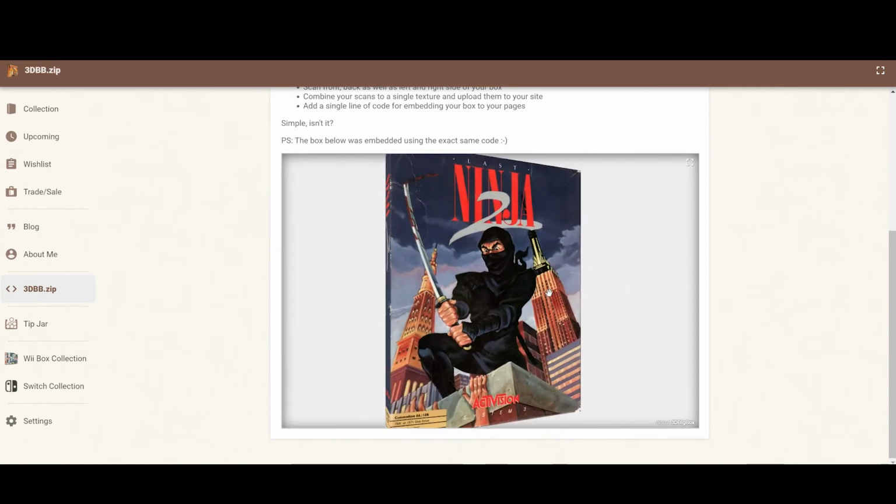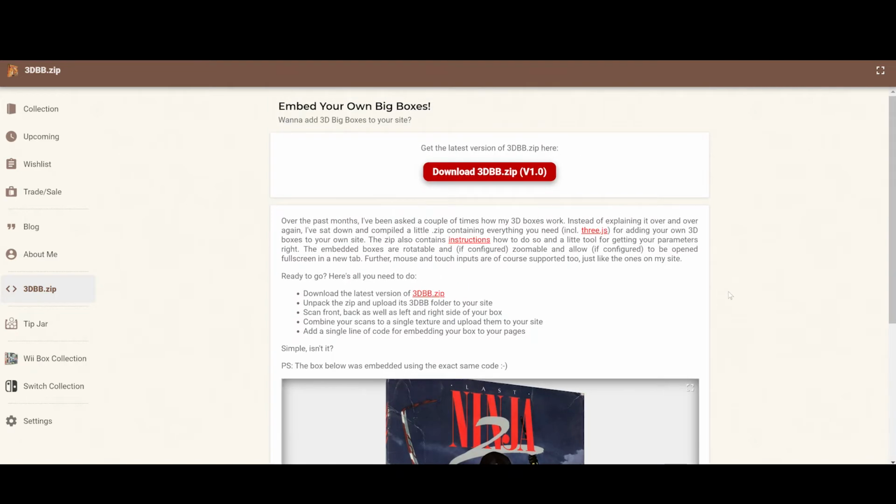Now, what this tab does is gives you access to a zip file entitled 3dbb.zip. And what this zip contains is all you need for adding your own 3D boxes to your own site. Instructions, the code, templates, all that kind of stuff. And this is the absolute best thing about this site. The guy, Benjamin Wimmer, who is doing this, has basically allowed us to access his code that he uses to upload and lets us freely use it to create our own sites and to create our own digital collections.